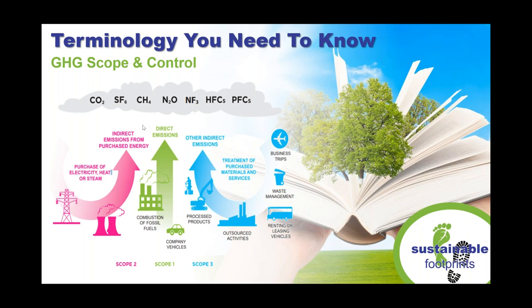With regards to the GHG scopes, in short, organisational emissions are batched into one of three scopes. The easiest way to understand this is to view it from the point of control. Control is often viewed as either financial, what you pay for, operational, what you manage, or equity share, attributable to a percentage of a joint venture you may be part of. So scope one is where you have full control. So for example, a company car: you select the vehicle type, what fuel source it uses, how it's maintained, and the driver operational rules, such as they require green driver training, etc.